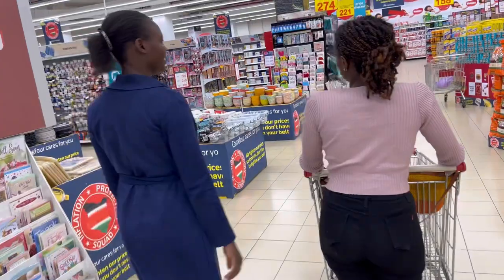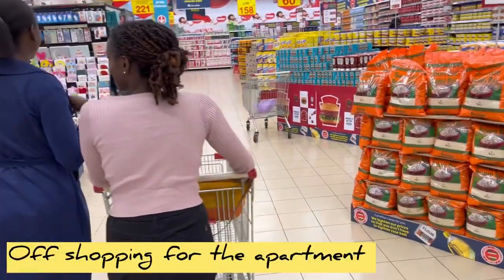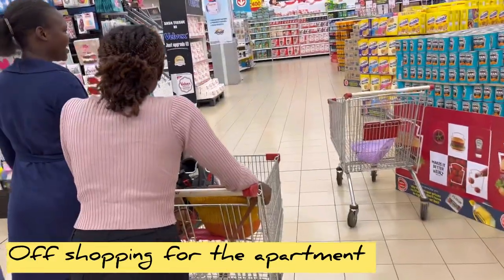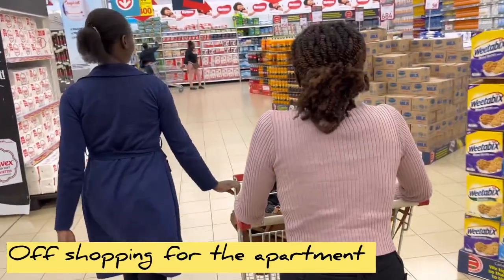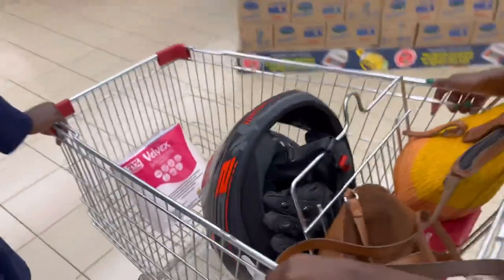Hey guys, so we're here today at Sarit Center. We're here to do a little bit of shopping for the house. This is Emma in navy blue, Sandra in pink, and then we have George here. This is George.